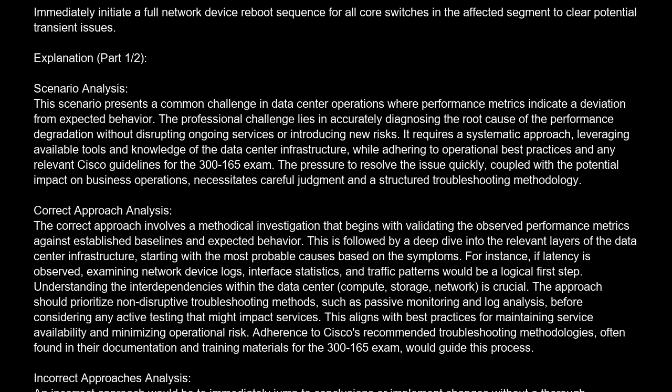This is followed by a deep dive into the relevant layers of the data center infrastructure, starting with the most probable causes based on the symptoms. For instance, if latency is observed, examining network device logs, interface statistics, and traffic patterns would be a logical first step. Understanding the interdependencies within the data center, compute, storage, network, is crucial.